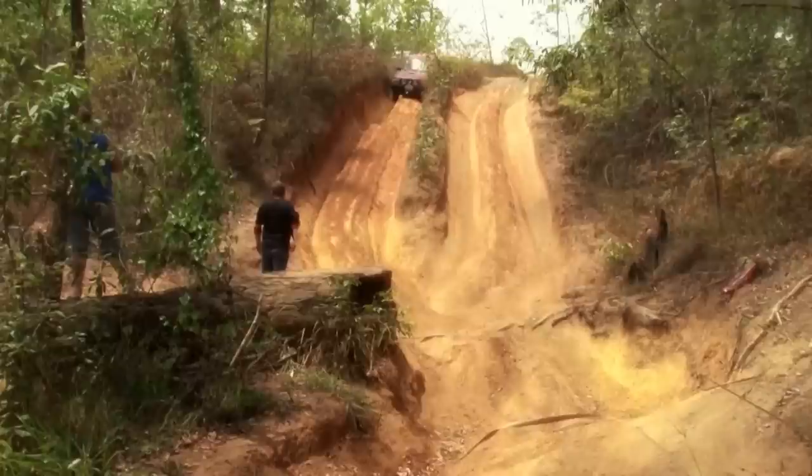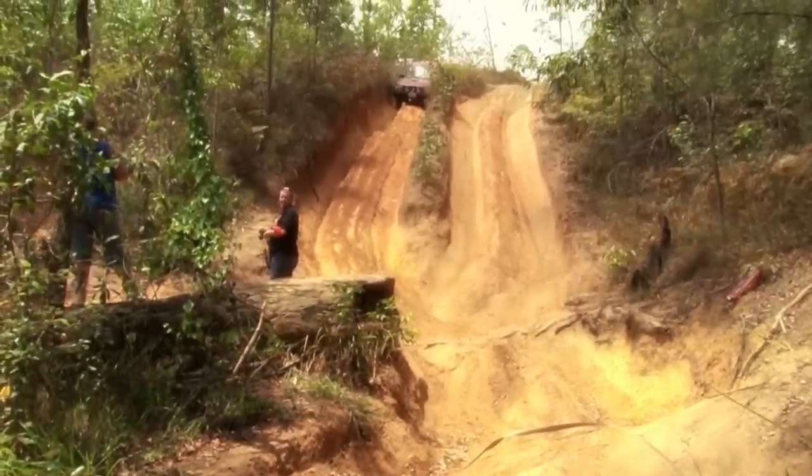Is that the last car? Yeah, we'll get moving anyway, otherwise we'll be stuck.